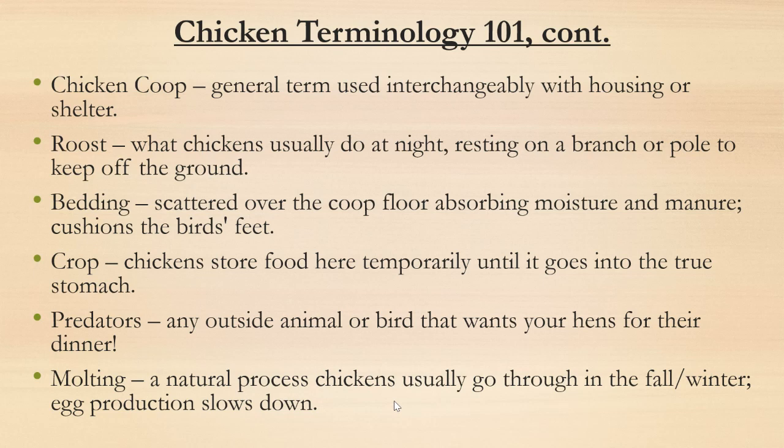Bedding. This is something that is scattered over the coop floor to absorb moisture and manure. All right. It also serves a dual purpose to cushion the bird's feet. You never want to put anything down that's going to be slick, like cardboard or newspaper, because their feet are not intended for that. Pine sawdust and wood shavings is probably the best way to go with this. Early on you can mix some newspaper down, especially when they're newborn chicks and things like that, but we'll go into that a little bit down the road.